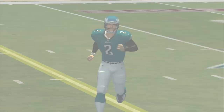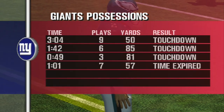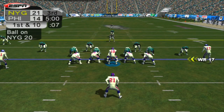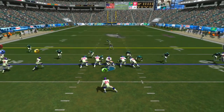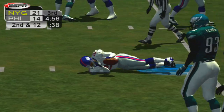Kickoff will go out the back of the end zone. On the first 3 drives, they scored 3 touchdowns. They were marching on the last one, but not enough time. I don't think this Philly defense will be able to stop them. Giants come out in a single back set. Plaxico goes in motion to the right side. It's a pitch, left side, and Philadelphia snuffs it out immediately, a loss of 2 on the carry.